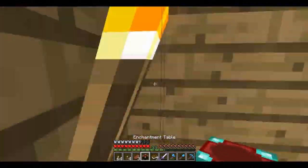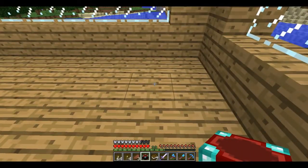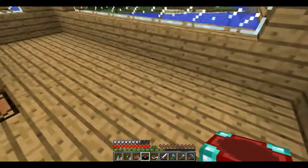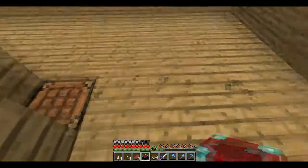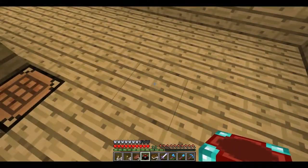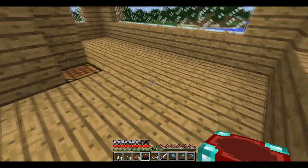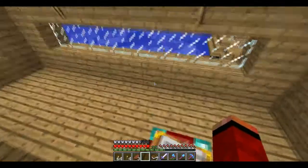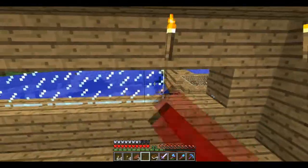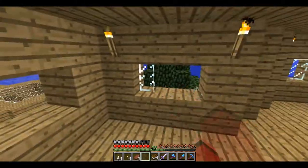Got one enchantment table. That's what we really need, to be honest. So that's going to go. Think about it. We're going to have to have that. Then we're going to need a gap. I don't know if we're going to have enough room here. So there's a gap. Let's place it here for now. Break all this, and we can replace it later.